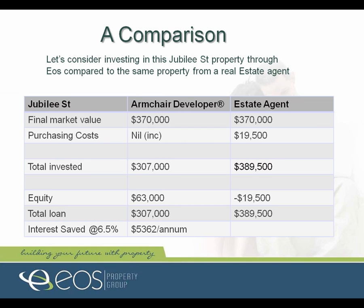How does EOS make its money? How do we make our money? You as a joint venture partner, the joint venture itself actually pays commission, pays the development manager to do his job, and we charge the development manager some of his commission for the work that EOS does. So for the marketing and the ongoing liaison and coordination, we charge the development manager part of his fee.